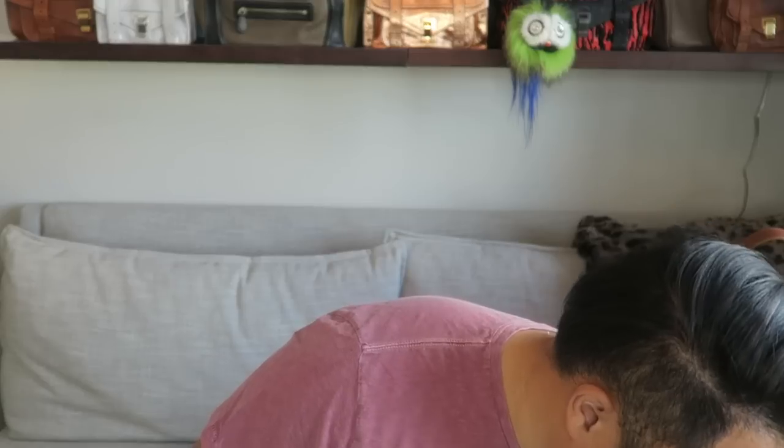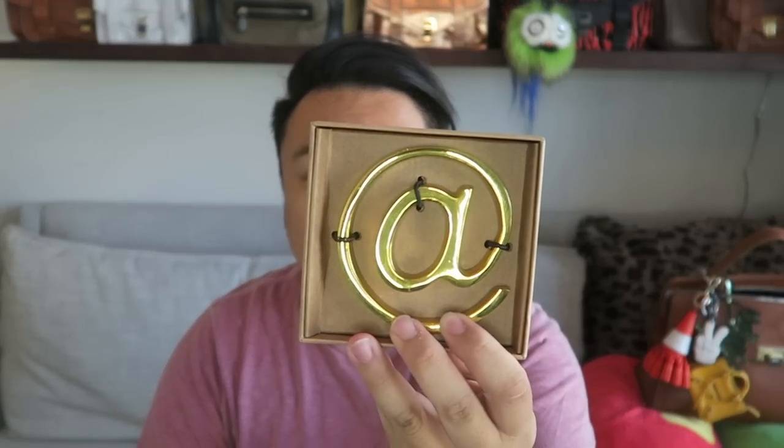Now I'm gonna start with some home goods that I got from the thrift store. And I'm gonna start off with this little box right here. So it has an at sign on there. I got this for $2.99. I tried to take off the sticker to see how much the price was for this item when it was still in the store, but unfortunately it was ripped off. So I guess this might have been a gift that someone donated to the Goodwill. There's a little at sign in there, and it's brass, and they never used it. So this is really cool.